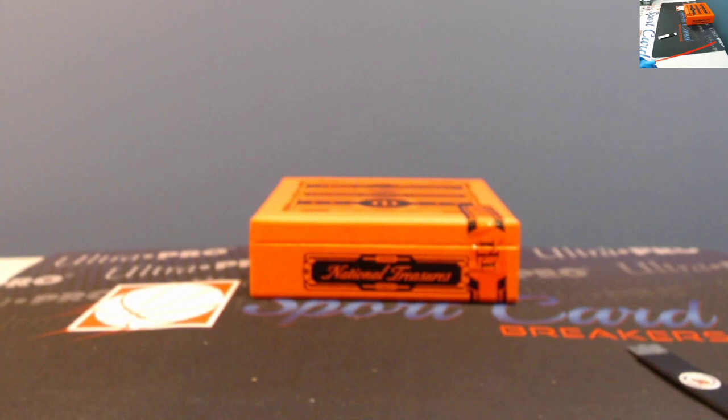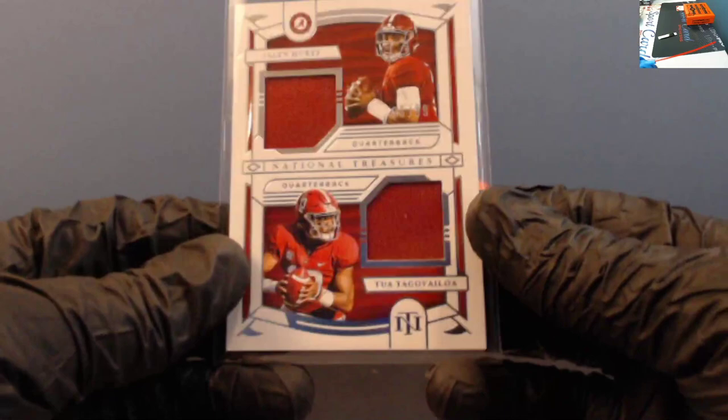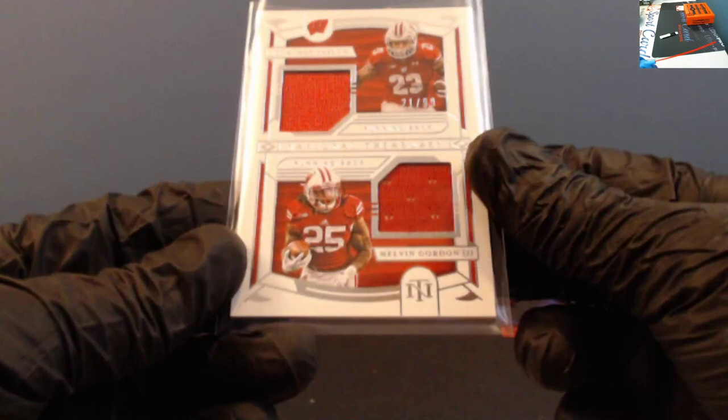All right, first one we'll do is Jeudy and Tua, 1, 2, 3, top, 4, 5, 6, bottom. One time, all right, to the one, top, Jerry Jeudy. Now we have Hurts and Tua. One to the bottom, 4. Jonathan Taylor, 1, 2, 3. Melvin Gordon, 4, 5, 6. Jonathan Taylor.